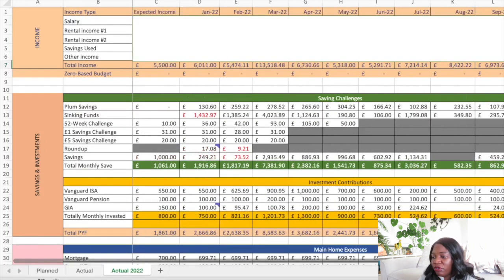Now if we go to the first tab, which is savings and investment, like I said, I believe in the principle of paying myself first. So for me, what this looks like is sending money towards my savings, sending money towards my investments. And then after that, I leave money for my essential bills, then my variable expenses, and then money that I just want to spend however I want.